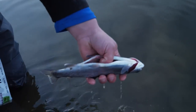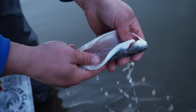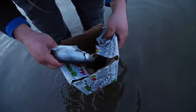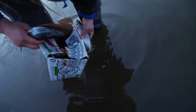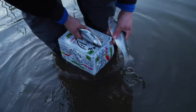get them nice and cleaned up. Okay, got that bad boy nice and cleaned, ready for the seasoning. Fish number two has escaped. He's escaped. There it is, found it. He didn't go far. Our fish transporter is not really working very good now.